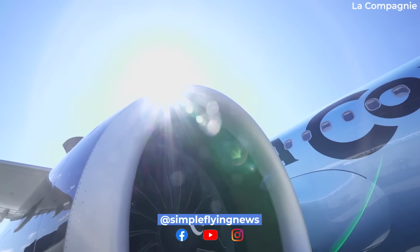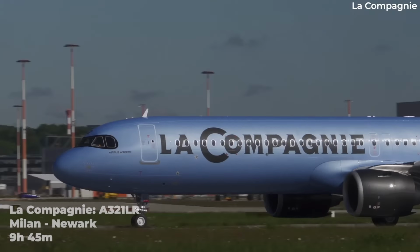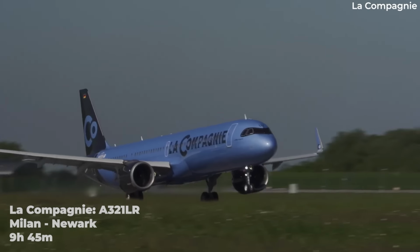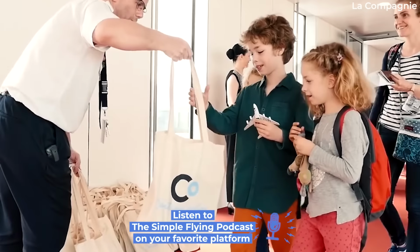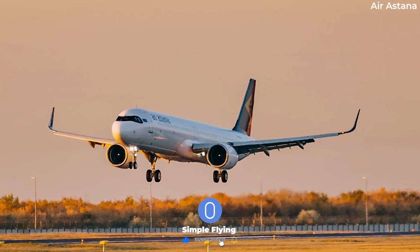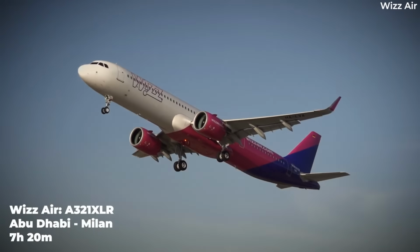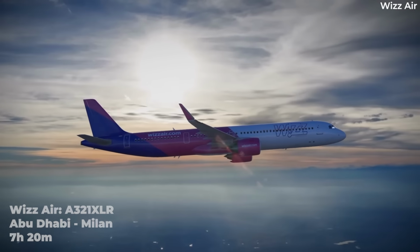Of other non-stop LR-operated routes, only La Compagnie's 76-seat all-business configured aircraft from Milan to Newark features a longer block time, which will be 9 hours 45 minutes in winter. However, we feel that's a bit of an apples to oranges comparison considering the drastic difference in layout. When compared to a more regular layout, Air Astana's non-stop offering will have a 2-hour-plus longer block time than Wizz Air's inaugural A321XLR service between Abu Dhabi and Milan, set to begin next June.